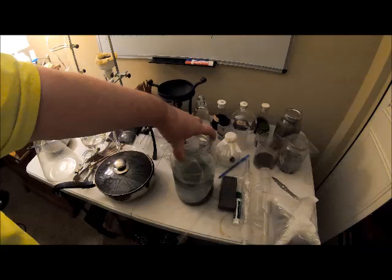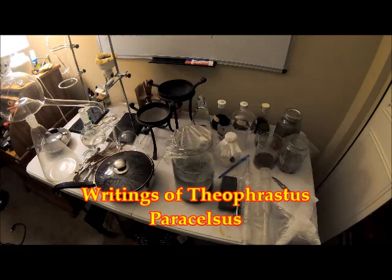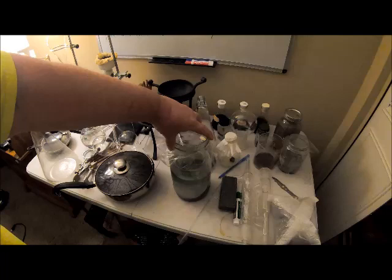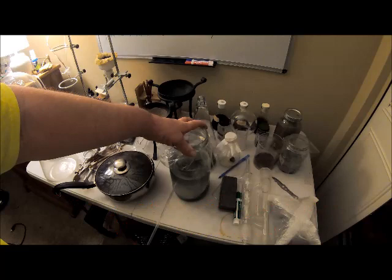In the writings of Theophrastus Paracelsus, he said, as fine as the painters grind the colors. In other words, he was no stranger to hard work, but he put the time in and did his work correctly. This is iron pyrite that I ground by hand. Hand ground. I added my vinegar. Just weak, store-bought white vinegar is what I added. Do not try this at home, not for consumption.